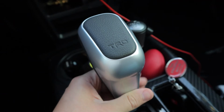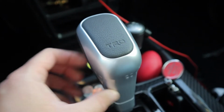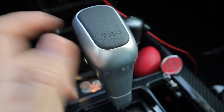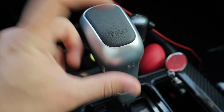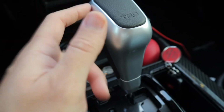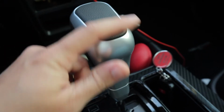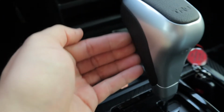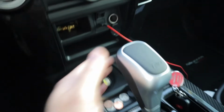This is actually really nice. This kind of reminds me of what you might see in an entry-level Lexus vehicle. I'm not sure if you guys can pick up on that tappy sound, but I like the dimpling, the TRD there. This grain feels really nice. There is stitching on the back here. I'm gonna give this a 4 as well.